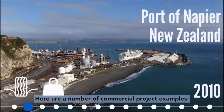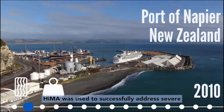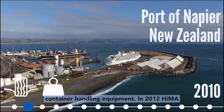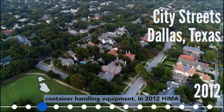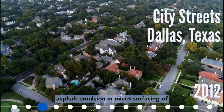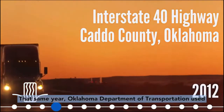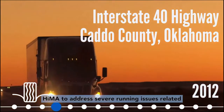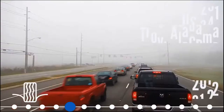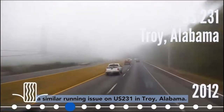Here are a number of commercial project examples. In 2010, at the port of Napier in New Zealand, HiMA was used to successfully address severe rutting issues stemming from extra-heavy container handling equipment. In 2012, HiMA emulsion was substituted for latex-modified asphalt emulsion in microsurfacing of 4.5 lane miles of local streets in Dallas. That same year, Oklahoma Department of Transportation used HiMA to address severe rutting issues related to poor soil conditions on Interstate 40. Also in 2012, HiMA binder was used to address a similar rutting issue on US 231 in Troy, Alabama.